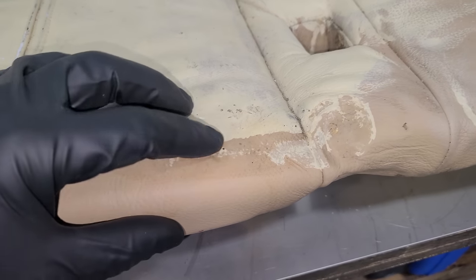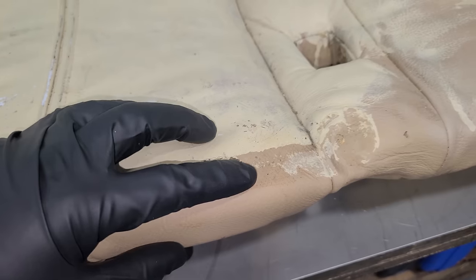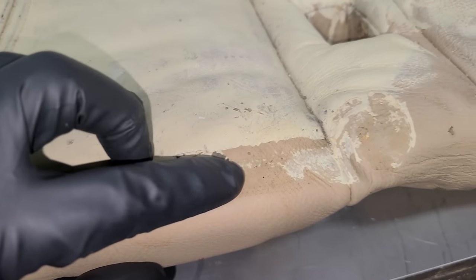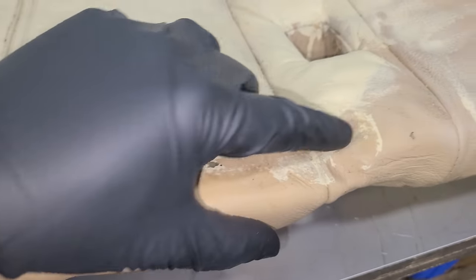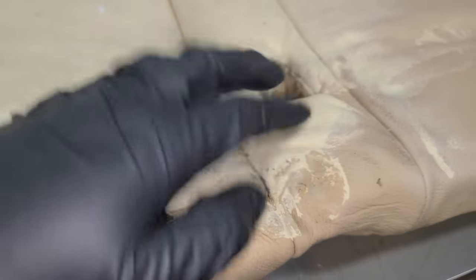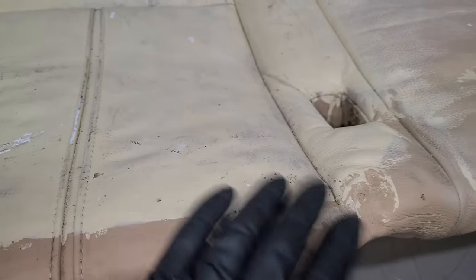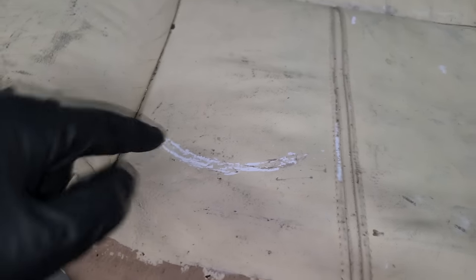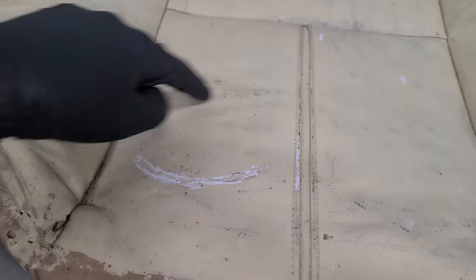But you can see here in these areas, normally when you're using leather dye, it kind of bleeds into the leather. That's what you want. But in this case, it literally just looks like they painted the surface. You can see here, I mean, this is really thick. So I guess it's possible they used leather dye, or maybe just a lot of it. But this looks very similar to paint to me, and I think this is where they literally had a paint can resting for a while.